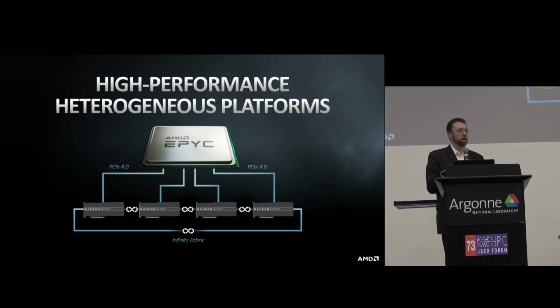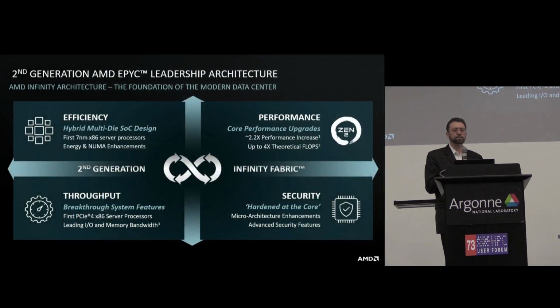And then the most recent extension that we made to Infinity Fabric was last month. We introduced the second generation of the AMD EPYC processors. With the advances that we made there by going to what we call a hybrid multi-die design, or some people call it a chiplet design, we're able to use these high-performance Infinity Fabric links to connect the CPU and I/O die together, enabling extremely high performance and extremely high throughput. Also, we added PCI Express Gen 4 capability to the second generation of EPYC, so going to a higher performance Infinity Fabric to enable balanced systems to be built with PCI Express Gen 4.